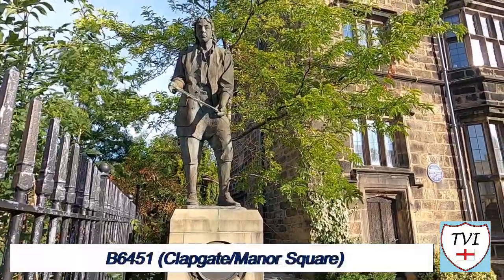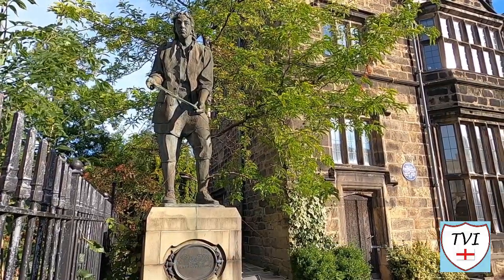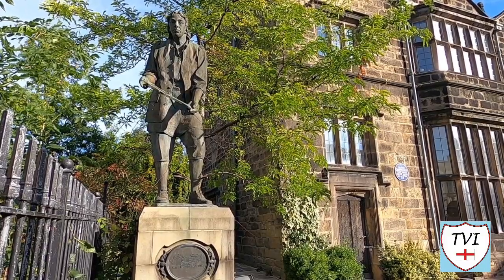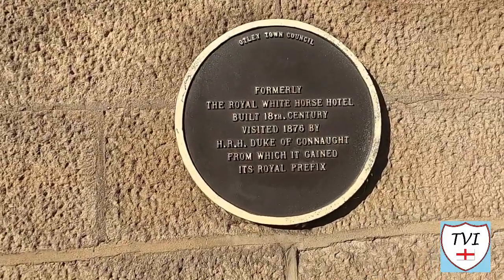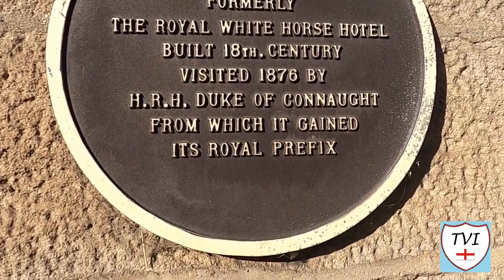Speaking of Prince Henry's Grammar School, if we go back to Clapgate, where it adjoins Manor Square, we find the school's old premises. In its grounds is a statue of Thomas Chippendale. The man himself once attended this very school. So here's another royal connection with Otley. This is formerly the Royal White Horse Hotel, built in the 18th century, visited in 1876 by HRH Duke of Connaught, from which it gained its royal prefix.